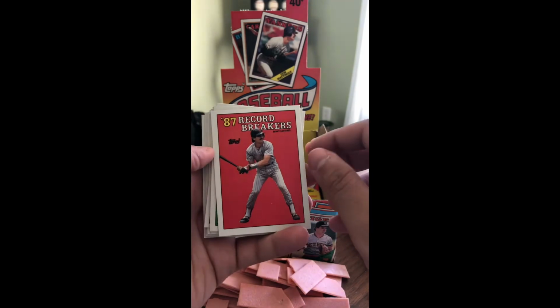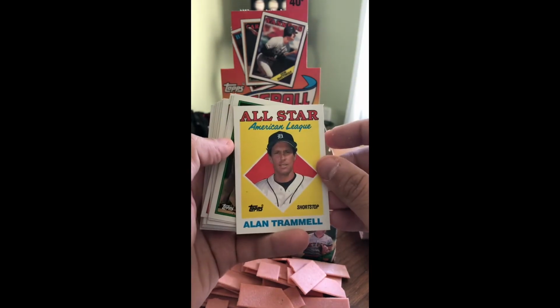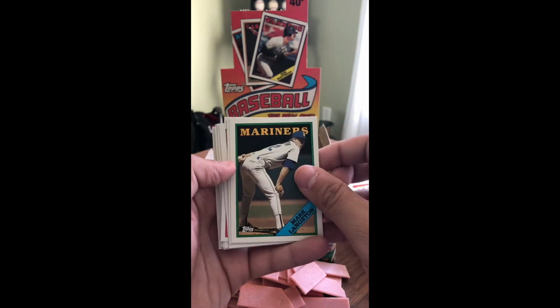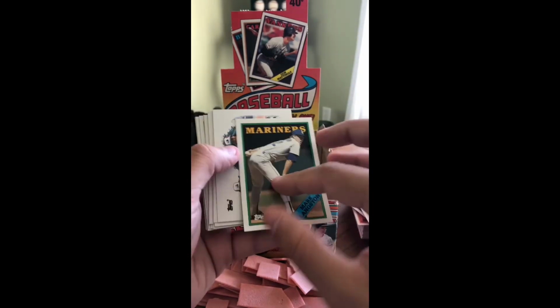Tigers leaders, an 87 record breakers of Benito Santiago. He had the longest hitting streak ever for a catcher there in 87. I think it was 34 games if memory serves on that one. There's a Mark Langston. I for a second thought that was a rookie card, but he's already pitched in the majors for a few years.